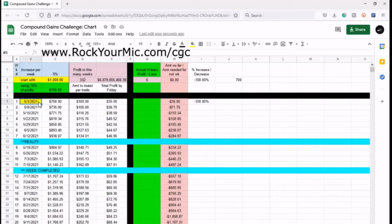So by the end of this week, you want to have $35. How do we get that? Because 700, all right, first week you're using $700 over seven trades. I think seven trades is a decent amount of trades to have at one time. If you're going to use seven trades, 700 divided by seven is 100. 5% of those seven trades is going to be $35. So by the end of this week, you need to have $35 that you withdrew.